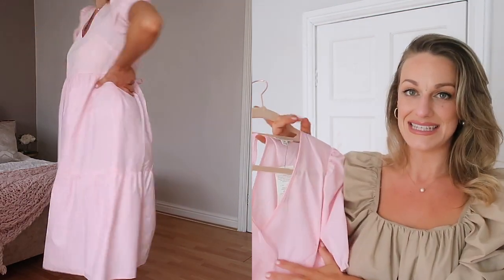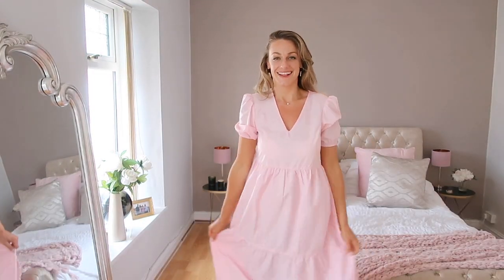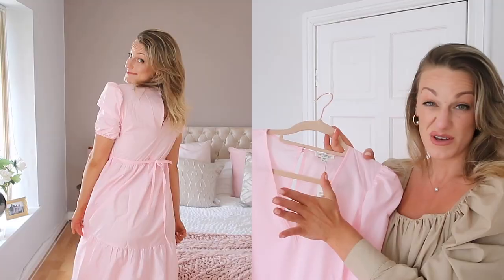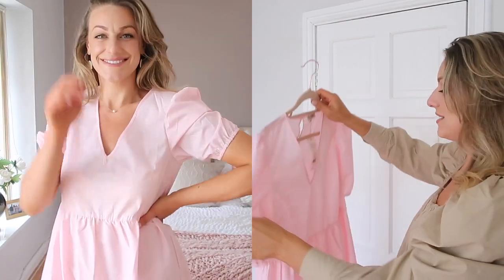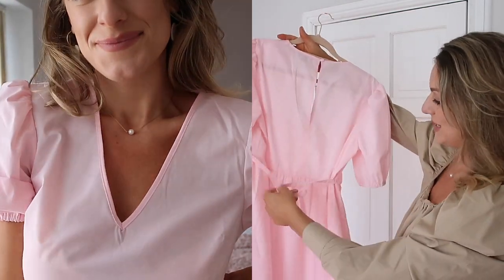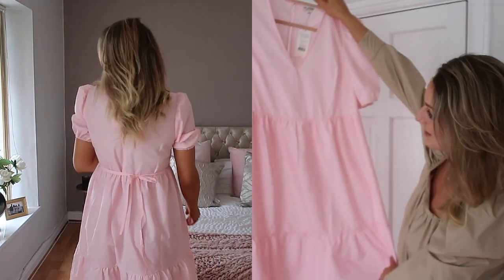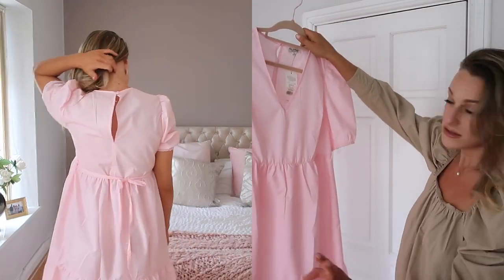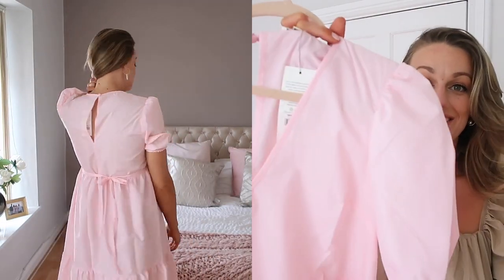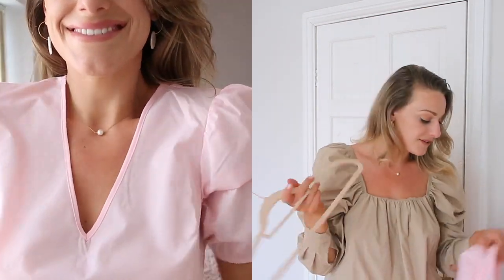Maybe like a lacy bralette would be quite nice, so that it doesn't really matter if you do see it. It's kind of like going to add a bit of style to the dress, and maybe a bit of the lace sticking out the top might be quite cute. Just an idea. These puffy sleeves are really adorable, and I do like the way it's got a little tie at the back. It's a really sweet dress, and again, I like the way it tiers down into like three. Just lovely colour, very girly, very feminine, very chic. All the things we love.